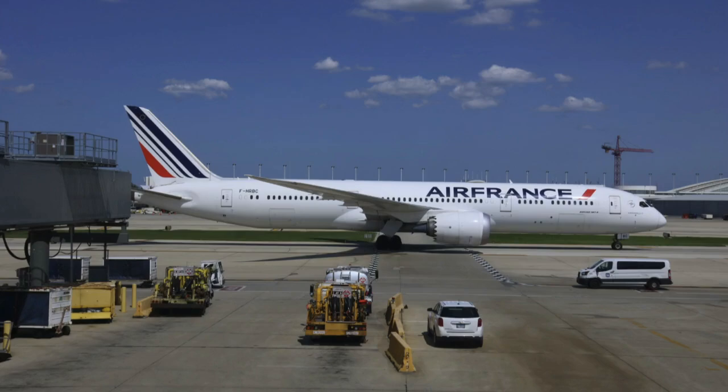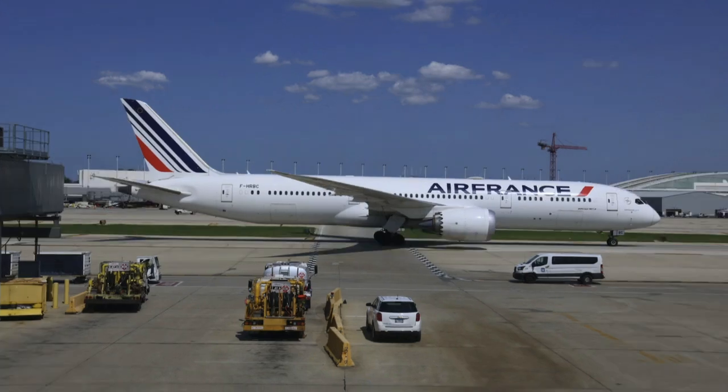Beautiful Air France Boeing 787-9. This particular frame is Foxtrot Hotel Romeo Bravo Charlie. That is absolutely gorgeous right there. The big titles have really grown on me. Let me know in the comments what you think of them, but I think it is a really great looking plane overall. This is quite nice. So very cool to see this one right here, and overall it is looking very nice.